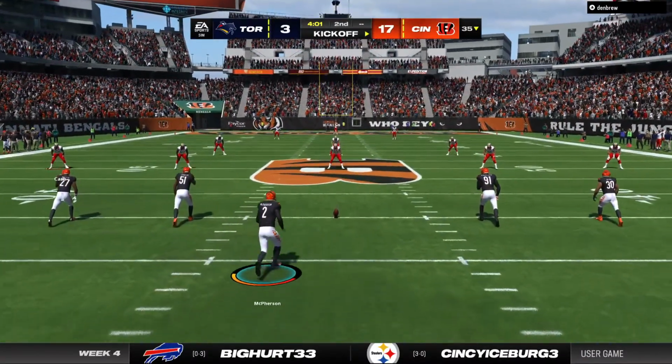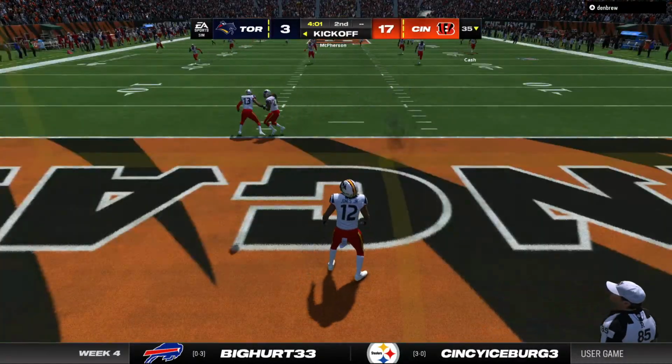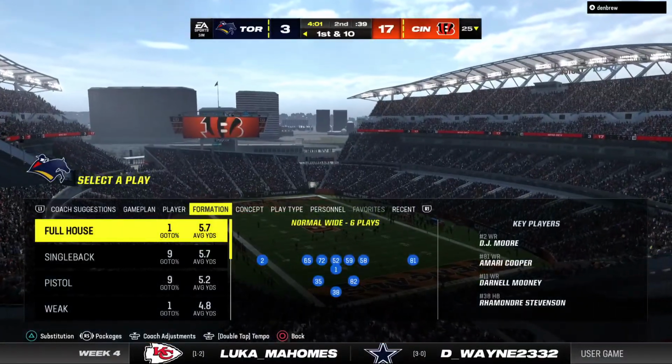After the touchdown, McPherson on to kick this one away. And he can't field it cleanly. It's loose. At their own 25-yard line.